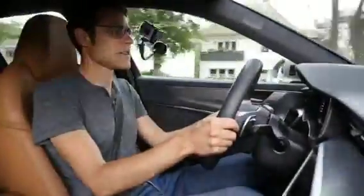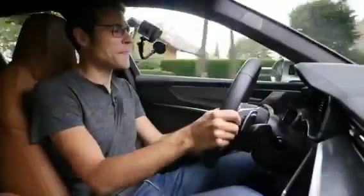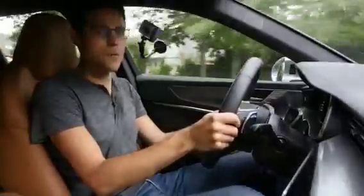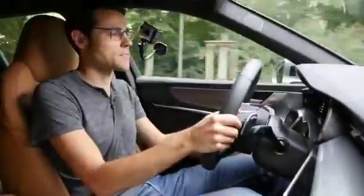Oh, Toyota Aygo Racing here obviously wants to lose the driver's license. Yeah, we always obey speed limits, even with fast cars, because we still need our driver's license.